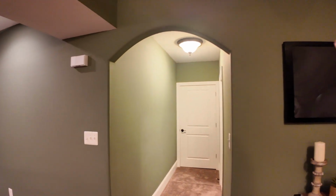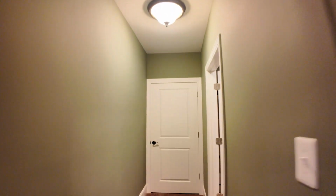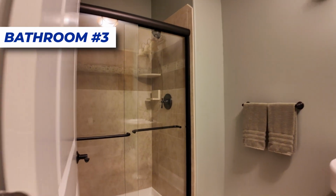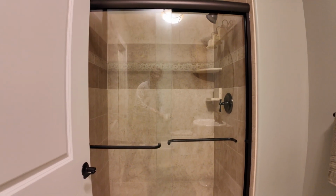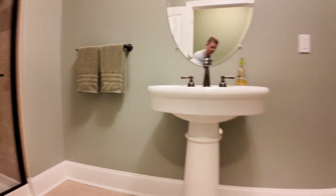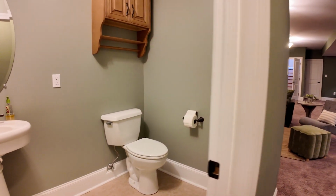Notice this archway. These archways are coming back too. I really like this archway. And then here's our bathroom. It's a full bathroom, okay? So we have a nice big shower again. It's almost like it's never been used. And then a vanity. And a toilet.